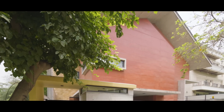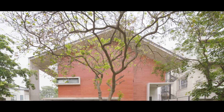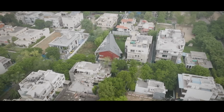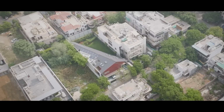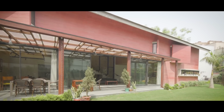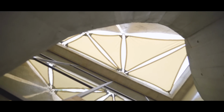Hey everyone, today we would like to introduce you to Chromatic House, a contemporary family home located in the suburbs of Gurugram, Haryana. Designed by Anagram Architects, this home cuts across a 9,200 square feet rectangular plot diagonally, fulfilling the family's requirements of a large outdoor garden as well as spacious interiors. Natural light brightens the home up and complements the bold materials.